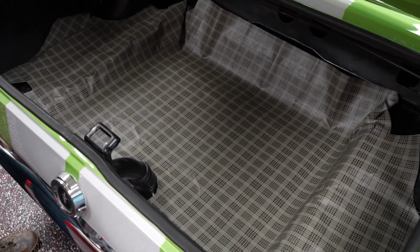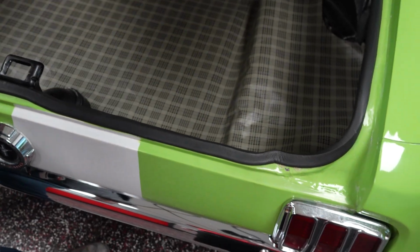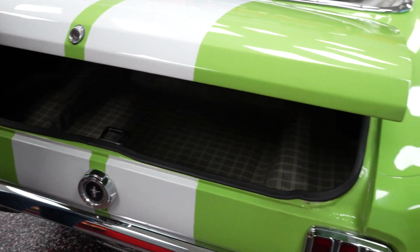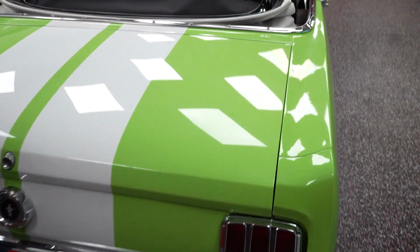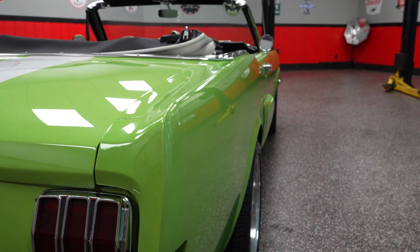Trunk mat, good shape. Trunk itself, in nice condition. No issues there. Obviously your trunk pan's your gas tank, but the sides of the trunk, there's no holes or anything like that. It's in nice condition. Passenger side of the car.